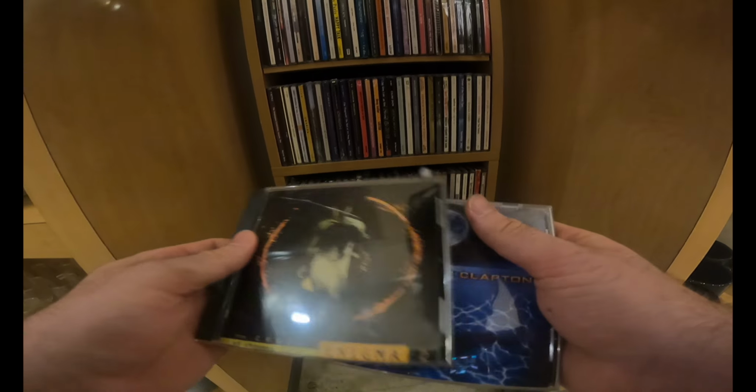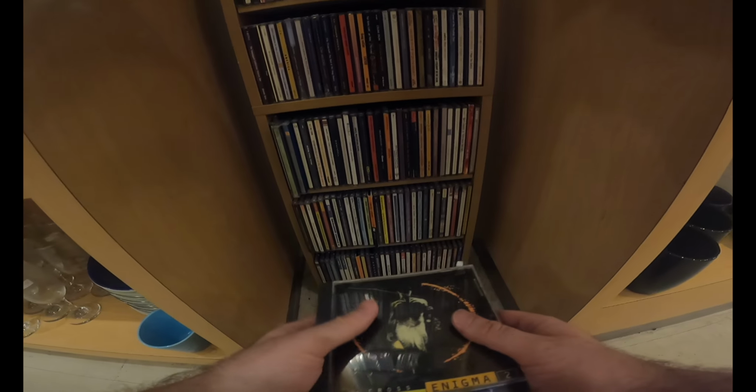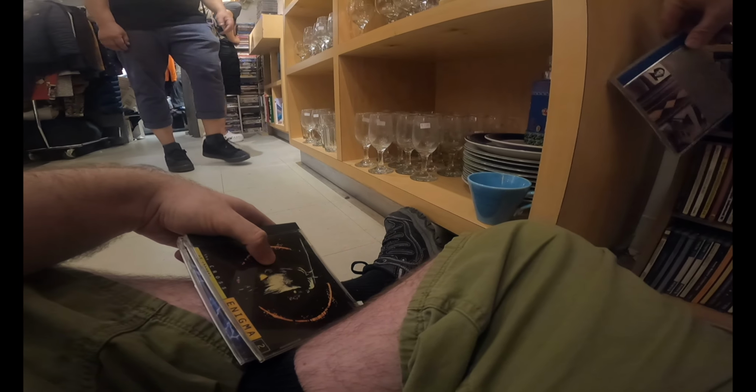And this is my second Enigma album I found at Housing Works. It's super weird, the most outlandish stuff is here. And no one's interested in this, because CDs are dead for a lot of people. It's really vinyl right now, which is fine. But you're going to see a lot of interesting stuff on CD, and it's super fun to see, man. This is great stuff.